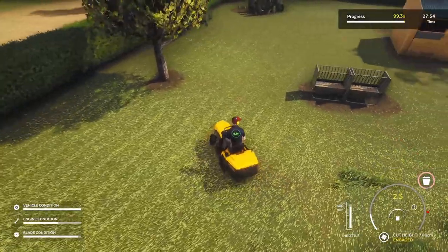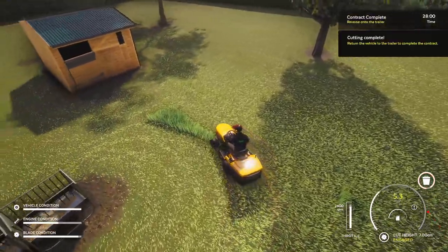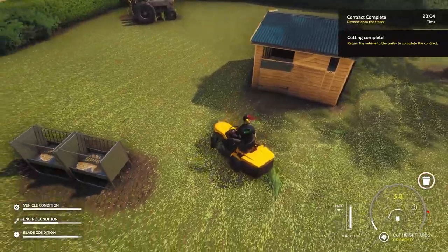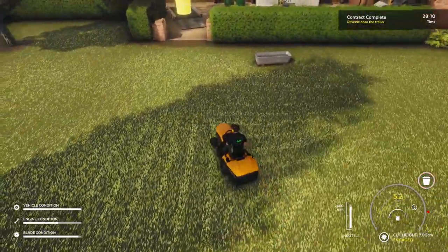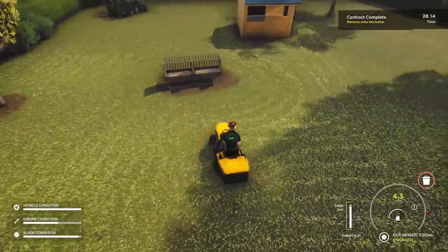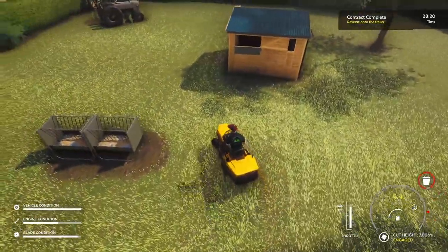See, if you break it in half, it becomes easier to cut than going straight through like the big chunk of it. You have to go over it more times, but it's easier on the old engine. What has caused that blade damage? Oh, hopper's almost full. Can we do it? Yes, we've completed the thing.